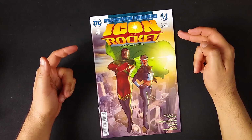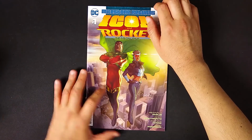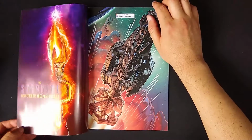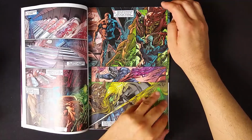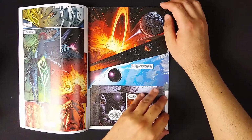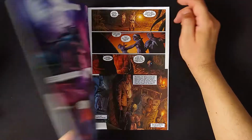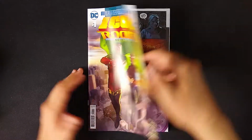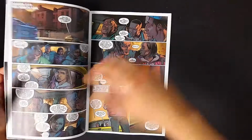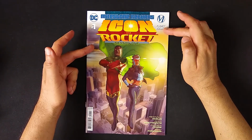Are you on board with the relaunch of the recent Milestone-averse, the return of Milestone, the black creator-focused imprint of DC Comics of the 90s? They are rebooting things. We already got Static. This is Icon and Rocket. No, not Rocket Raccoon, that Rocket. And we are getting the other ones, Hardware 2, I believe. I don't think we're getting Blood Syndicate. But anyway, here is first issue, Icon and Rocket, Season 1.